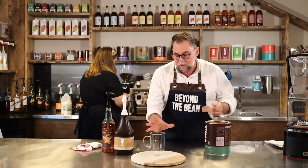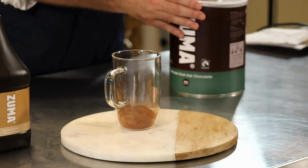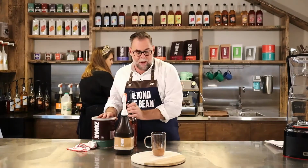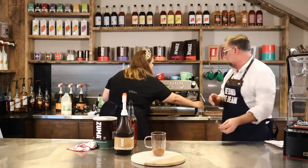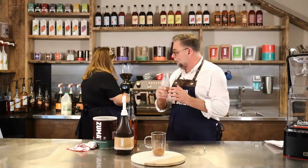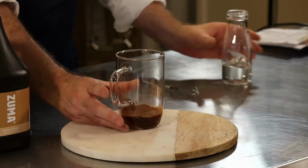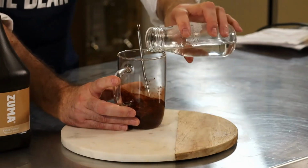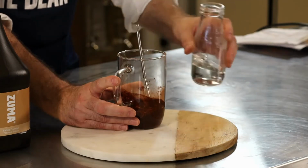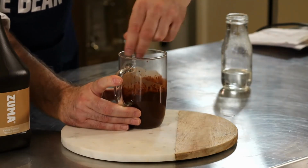So I'm going to add in 1 scoop of our Zuma dark hot chocolate. I'm going to then mix that up with some hot water. Nicely prepared. When did you do that? I didn't see you do that. I'm going to mix it up just so we don't have any powder in there. So we're going to mix it up nicely. This is a great dark hot chocolate, which is great for those kind of autumn months.